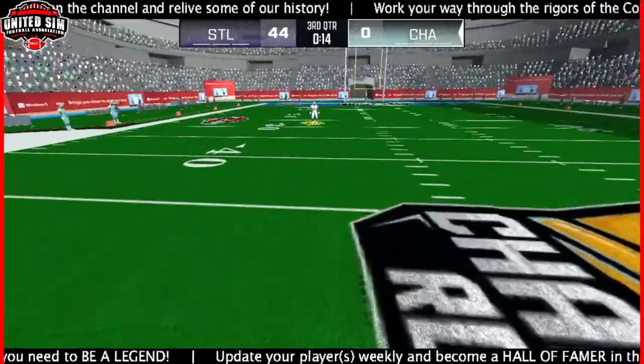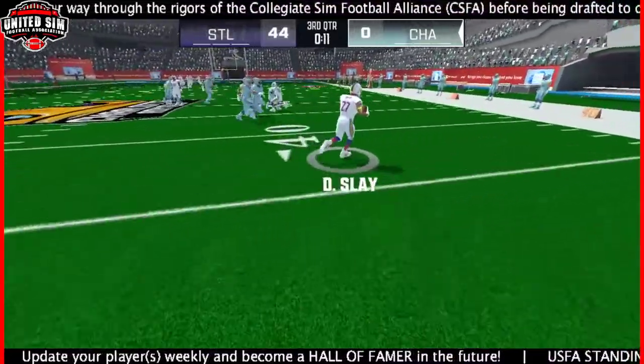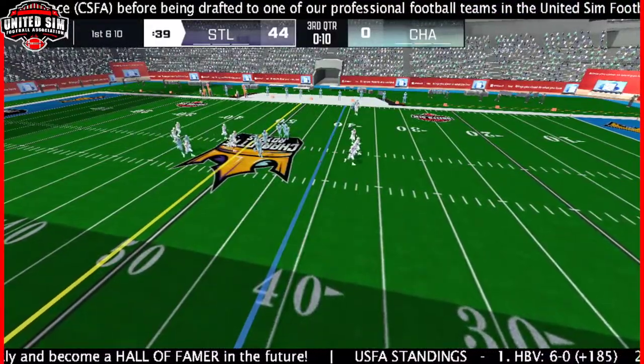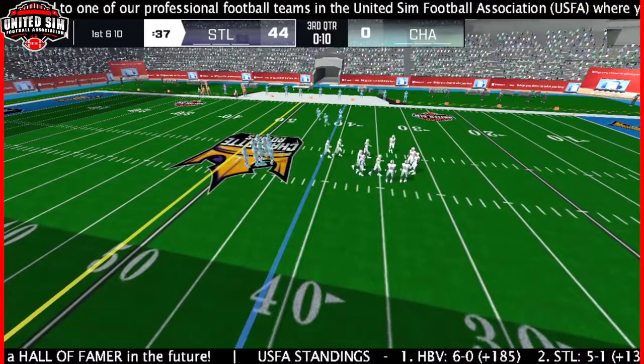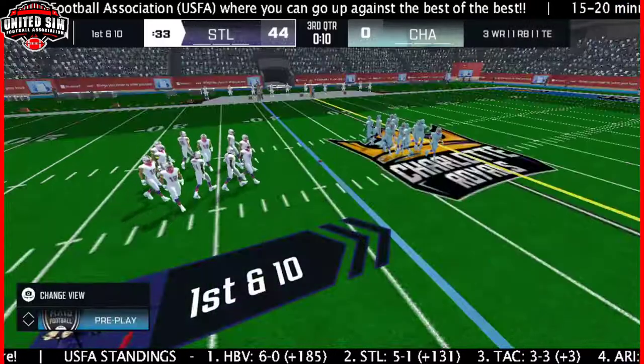Number 3 on the punt. Number 27 catches the punt. It's going to take multiple possessions for the defense to get back into this game. I'm expecting a lot of runs on this drive to keep the clock moving. First down.